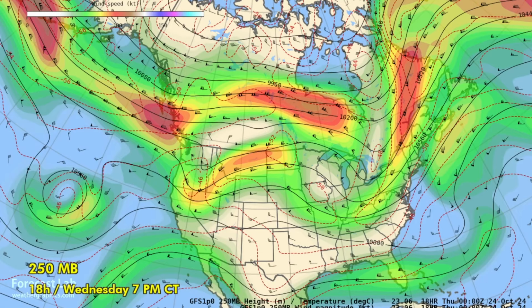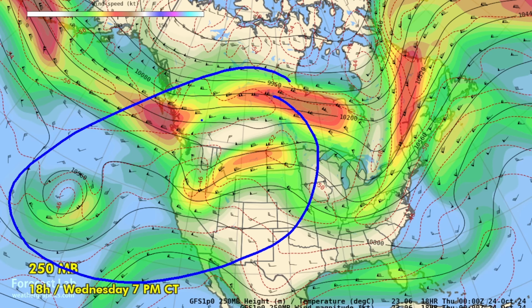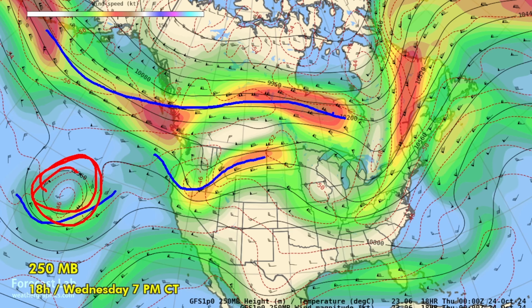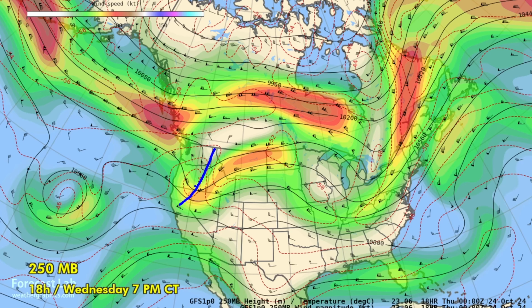This is the 250 millibar chart, about 34,000 feet. And we do see a very complex pattern across the western states. There's the northern branch. Here's the southern branch, and we've even got some branches off to the south. That is a bona fide cutoff low out in the Pacific. And the southern ridge right there, that's probably going to be associated with the subtropical jet. There's our trough right there in the western states.